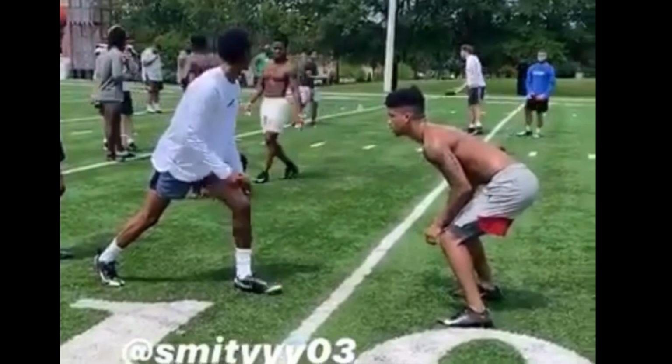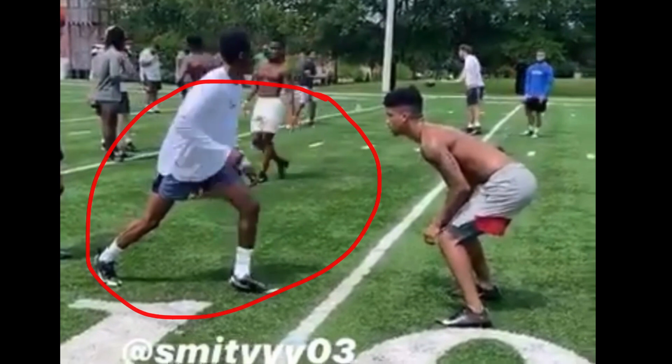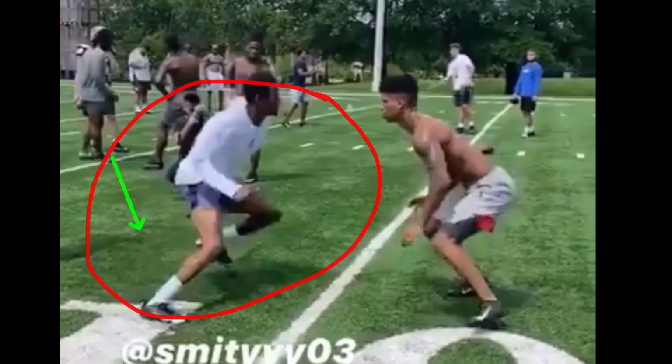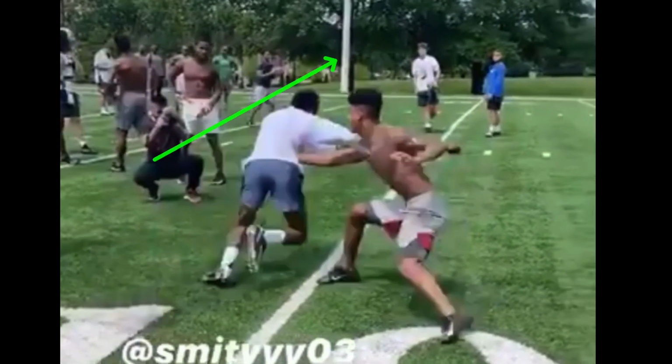So what Smith decides to go with right here is this split release, right? So what's a split release? Exactly how it sounds. You just bring your back leg up to your front leg and you kind of freeze this DB, and whichever side you're going to, you want to be pushing off of that leg and dip into the inside, right? And you see how he avoids. He just goes right now.